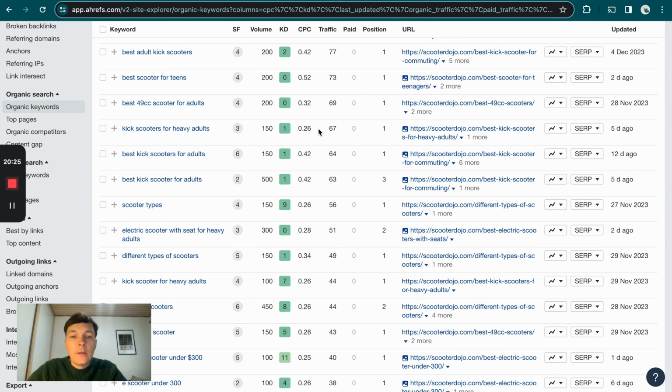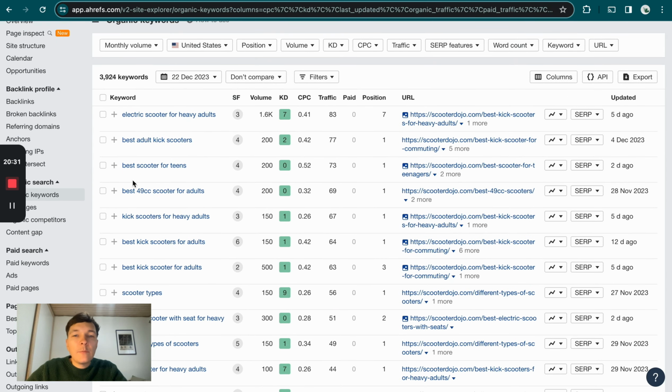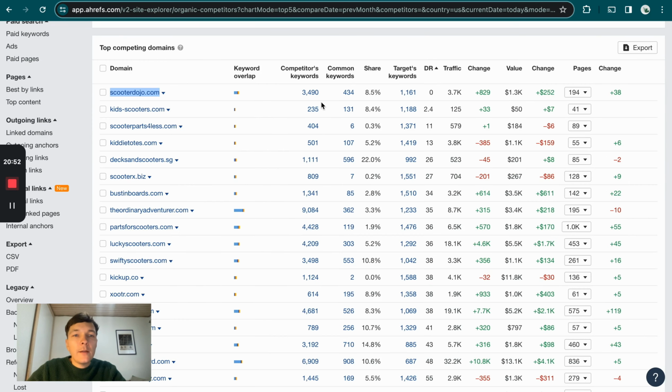Maybe I'm selling some products already that I haven't optimized to rank for those particular keywords. Maybe you have written your product out and only include your product name in the URL or as a separate page, but you should optimize it to rank for adult kick scooter, for example. So you can always go through your organic competitors, see what they're already ranking for that you're not, and then get some blog article ideas from there.